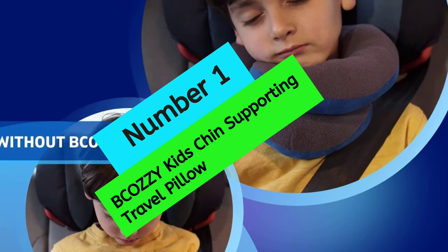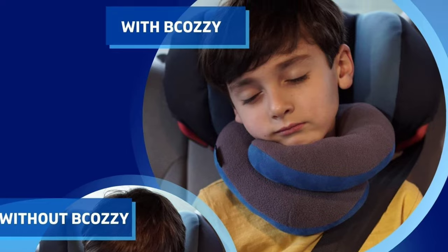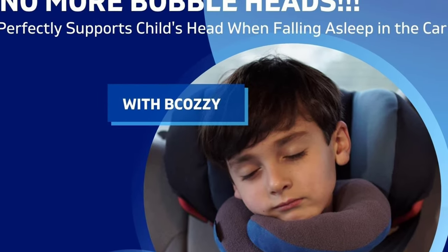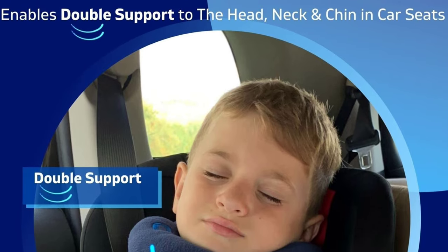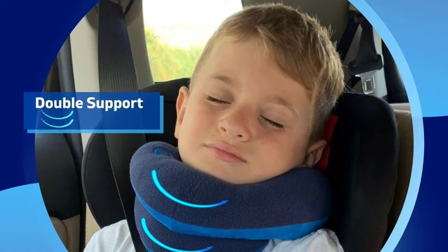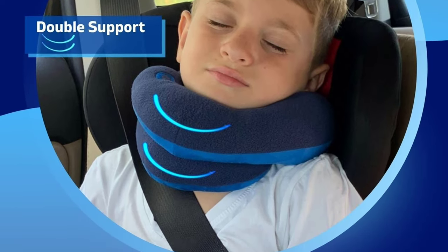At number 1, Huzi Kids Chin Supporting Travel Pillow. If you're looking for a neck pillow for your child that will provide unmatched comfort and support, look no further than the Huzi Travel Pillow. Available in 2 sizes for kids, the Huzi is structured to keep your child's head comfortably stable and prevent neck pain, whether on short or long car rides.